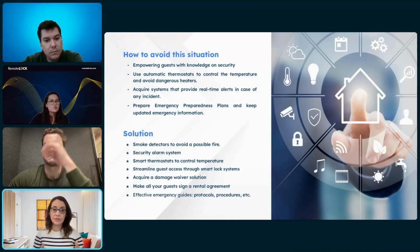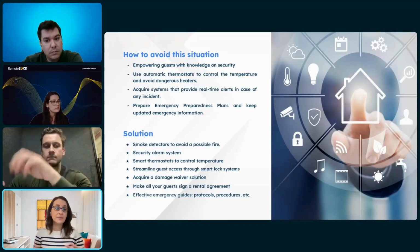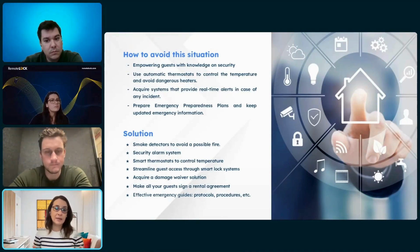So protocols, procedures: what should people do if there is a fire? Keep in mind, a lot of your guests are from out of town. They're not familiar with the numbers, or who to call if there is an emergency situation. So it's always nice to have that, whether it's in a guidebook or, as mentioned, printed out and put on the back of that front door so that they know how to act quickly in the case of an emergency.